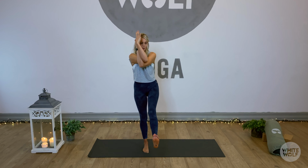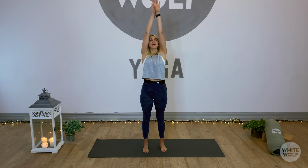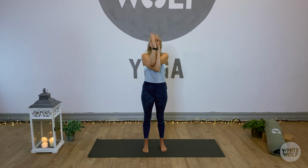Release the left leg all the way back out. And exhale the arms down by the sides. Let's go with the side. Inhale, arms up. Exhale, right arm underneath the left. Option one, hands on shoulders. Two, backs of hands together or palms of hands to meet.